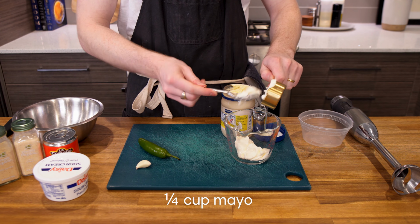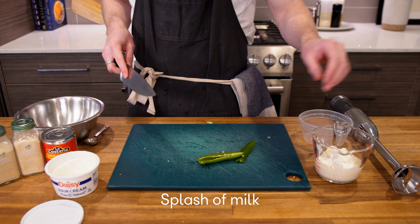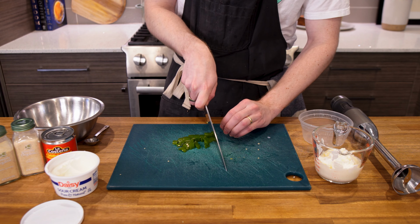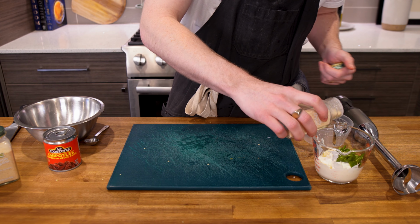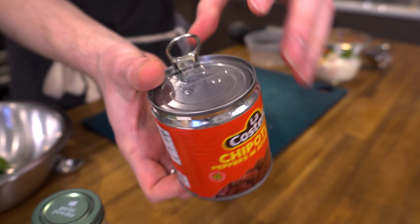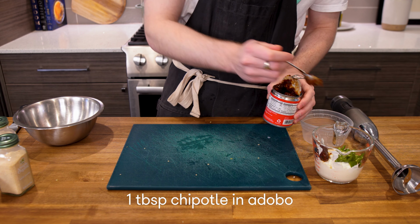Measure out a 1/4 cup of mayo, a 1/4 cup of sour cream, a pinch of salt, and a splash of milk. Add 1 clove of garlic along with 1 seeded jalapeno. Chipotles are, after all, smoked jalapenos, so they go well together. I like a little onion powder and garlic powder in this as well. For the chipotles themselves, I find that around a tablespoon of chipotles in adobo does a good job matching the smoky flavor that these used to have.